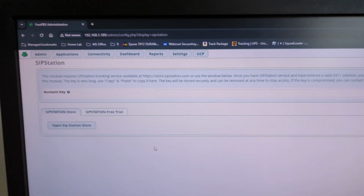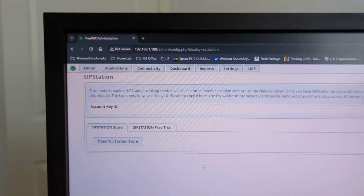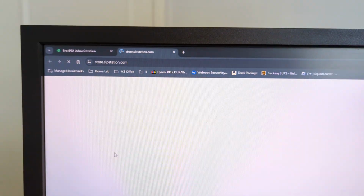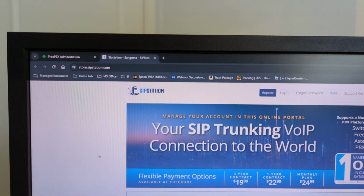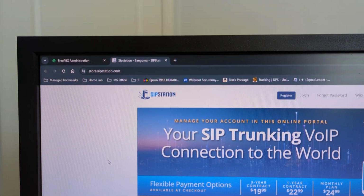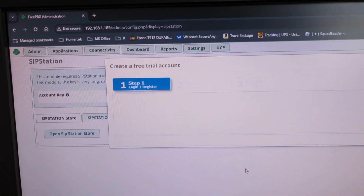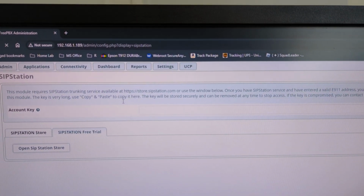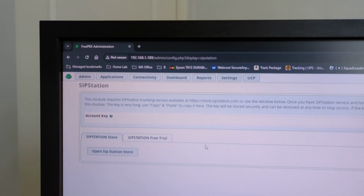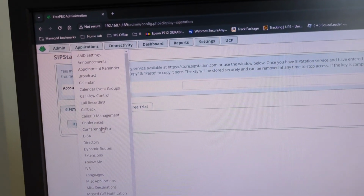It does allow you to connect it to SIP Station, which is Sangoma's proprietary SIP service. I believe you can get a free trial if you use a temporary email. You won't be able to make outbound calls, but you will be able to receive. I do remember hooking up to SIP Station once on their trial for free. It was like 14 days or 30 days, I'm not sure. But yeah, let's see what else I have to share here.